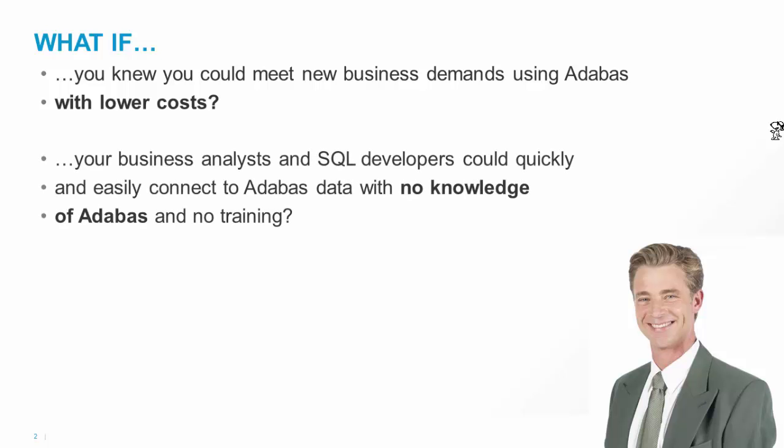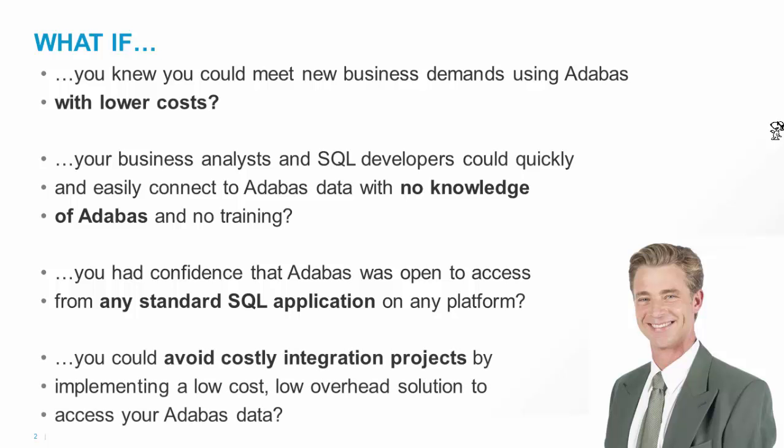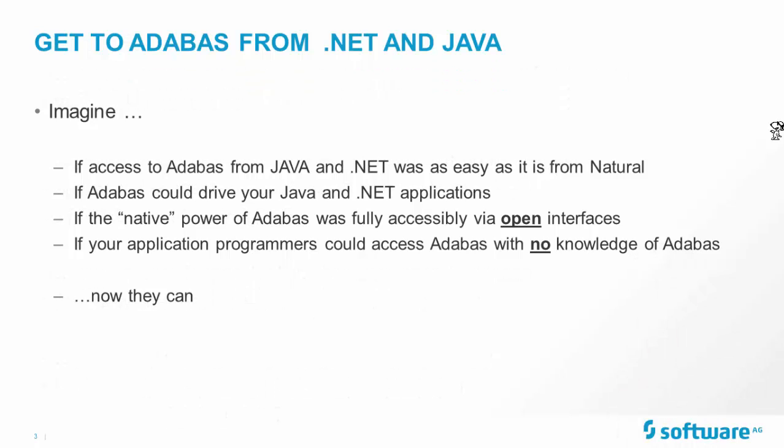Now, granted, it could be those people, but it could be maybe your business analyst who, instead of coming to a Natural programmer saying, hey, I need this report, I need this, I need that, or hey, would you move this data from Adabas over here to SQL Server on a daily basis, an hourly basis, or real time so that I could create my own reports. Instead of moving that data or interrupting a Natural programmer's very busy day where they're already maintaining existing applications, developing new applications, what if you exposed Adabas data to tools that they're already familiar with, whether it's Crystal Reports, Excel, Business Objects, whatever. In addition to doing ad hoc reporting or querying, you can also write standard SQL directly to Adabas, just like you would write a SQL application that would talk to SQL Server or Oracle.